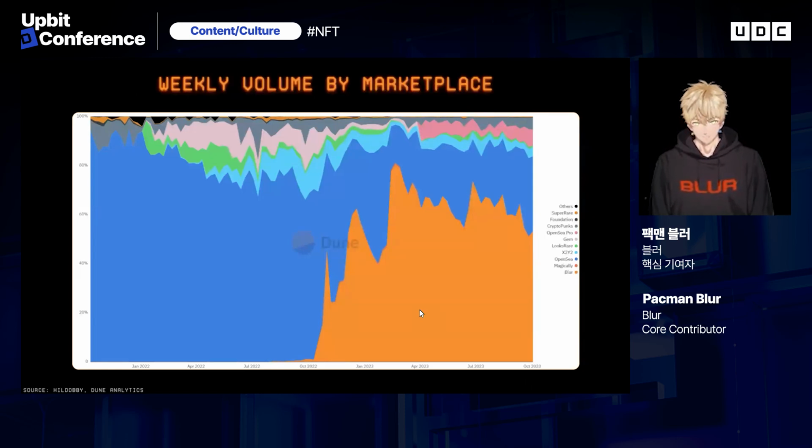Here you can see the weekly volume of each marketplace over the past 2 years. You can see that OpenSea dominated the NFT marketplace volume metrics for the first year, but then soon after Blur launched, Blur came to dominate NFT marketplace activity and has maintained its #1 spot ever since.